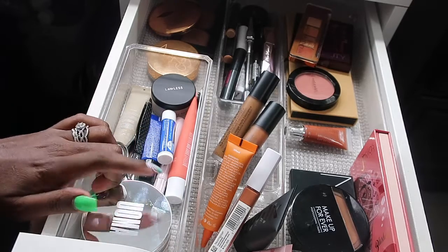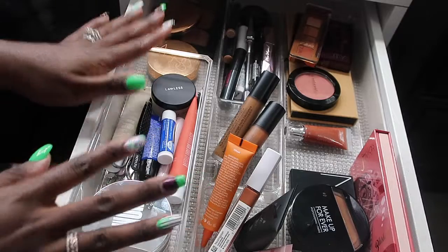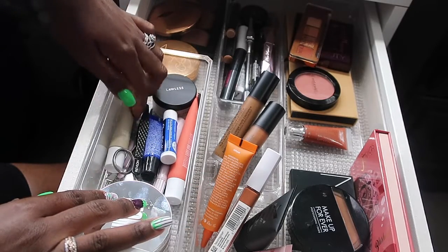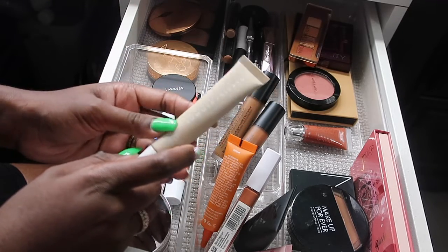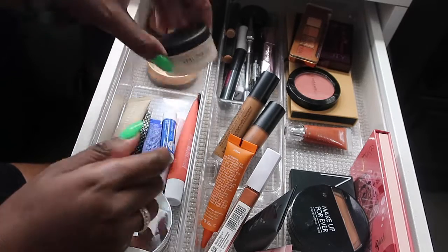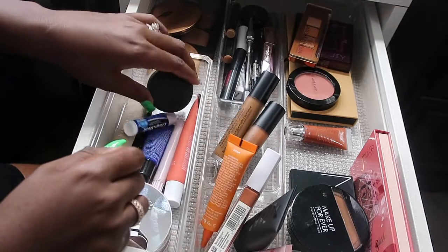If you could get this, you guys know I will obviously be showing you a full wear test of how I wear the products. Everything else is going to stay in here. I have been loving the Summer Fridays lip balms. They have a new set out, but I love that they changed their packaging so I can use this more. And I'm going to keep the Lawless in here. I do like this, but I like to keep this in here when I want to do a brighter eye.